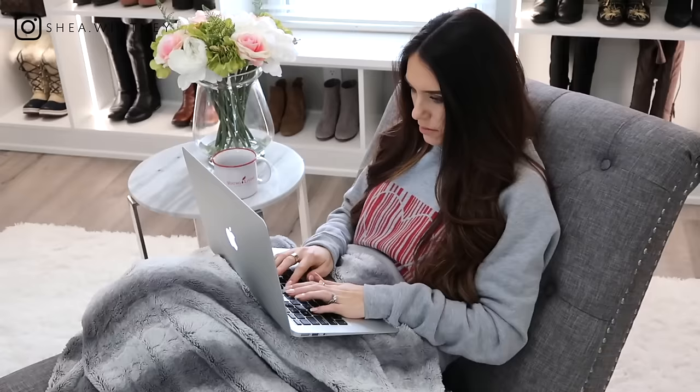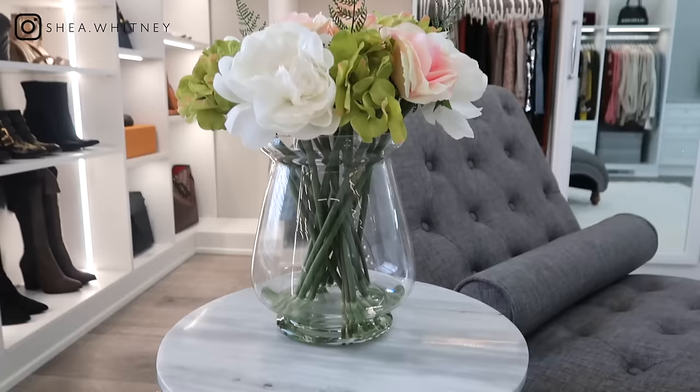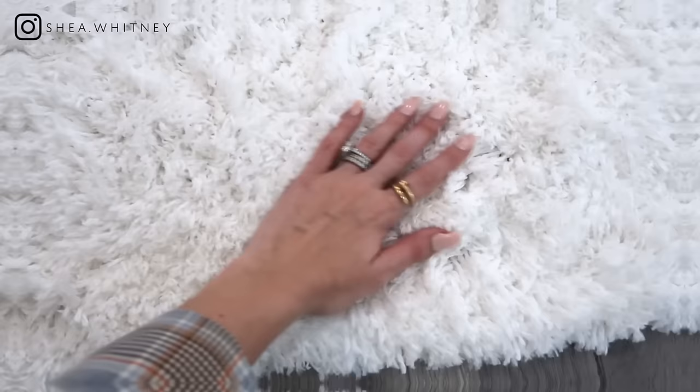And I know a lot of you thought I needed an island right here, but I'm honestly so glad I didn't get one. I really want to film videos in here, and having a big, heavy island blocking everything just wouldn't work for me. So even though this chair does look large, it's actually really easy to move, especially with this super soft white rug, which, by the way, gives the entire closet such a cozy and chic feel.